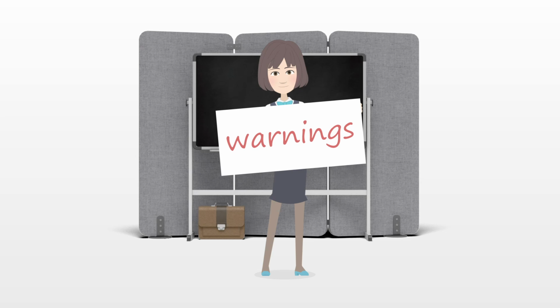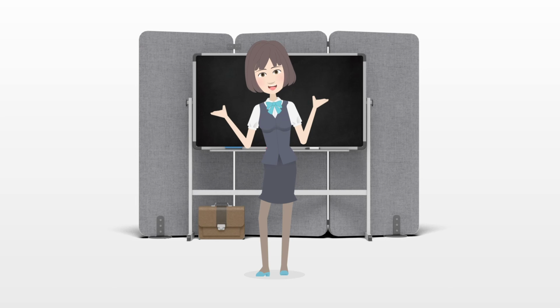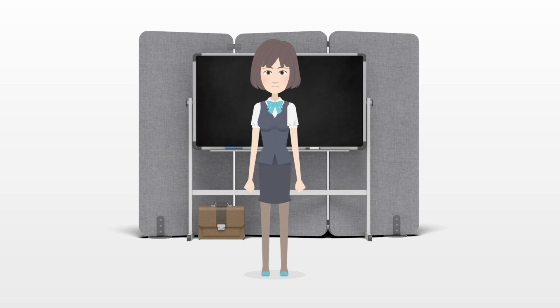Warnings. Be very careful not to give a degu sugar or carbohydrates. These can be very dangerous to a degu's health.